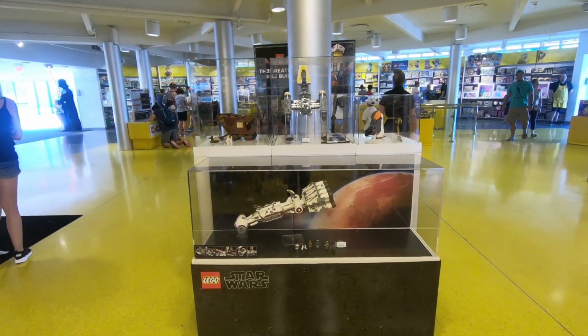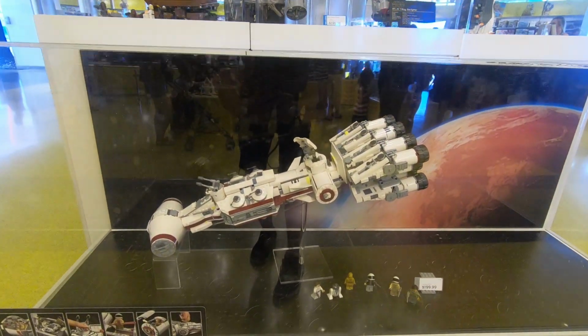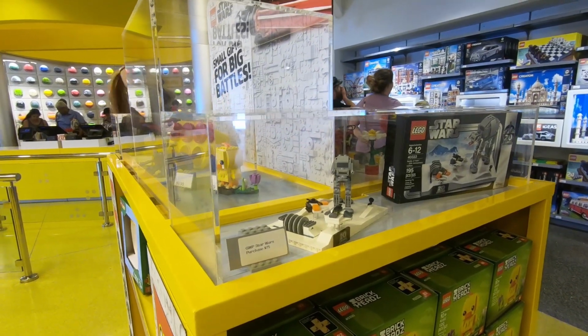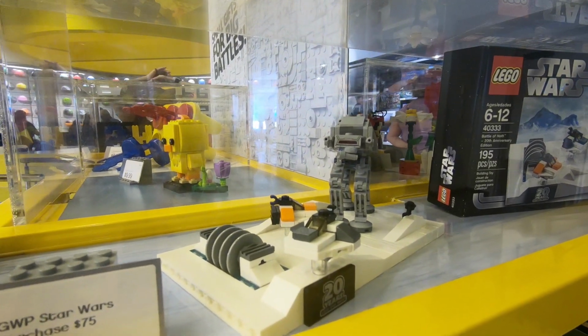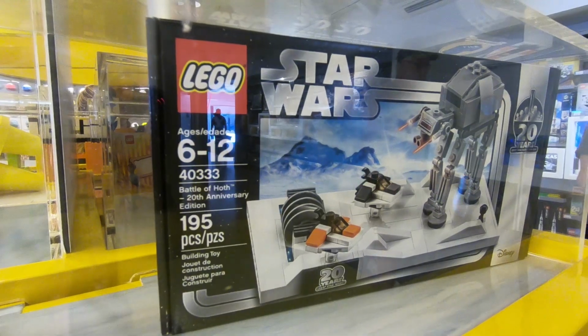Taking a look at the featured Star Wars sets, we can see the new Tantive IV, which was just released on May 4th. And with any LEGO Star Wars purchase over $75, you're gonna get the mini AT-AT Walker from the Battle of Hoth 20th anniversary set.